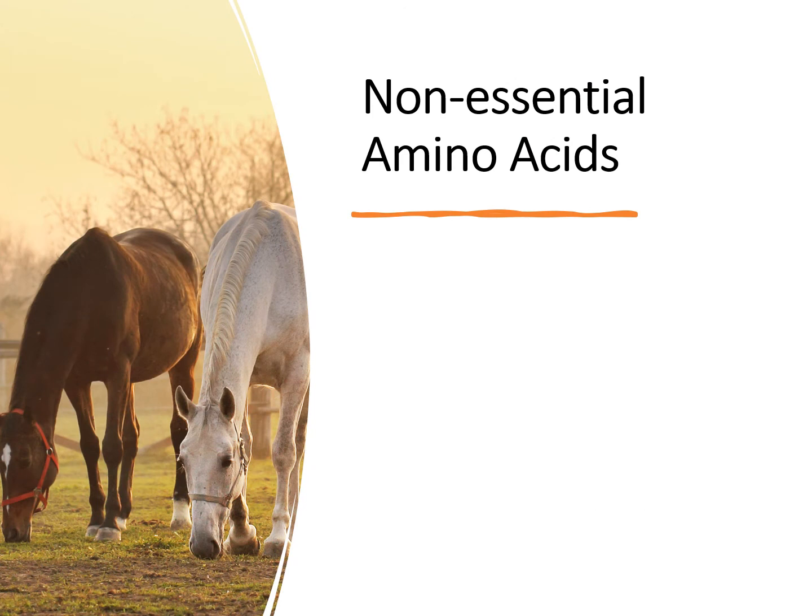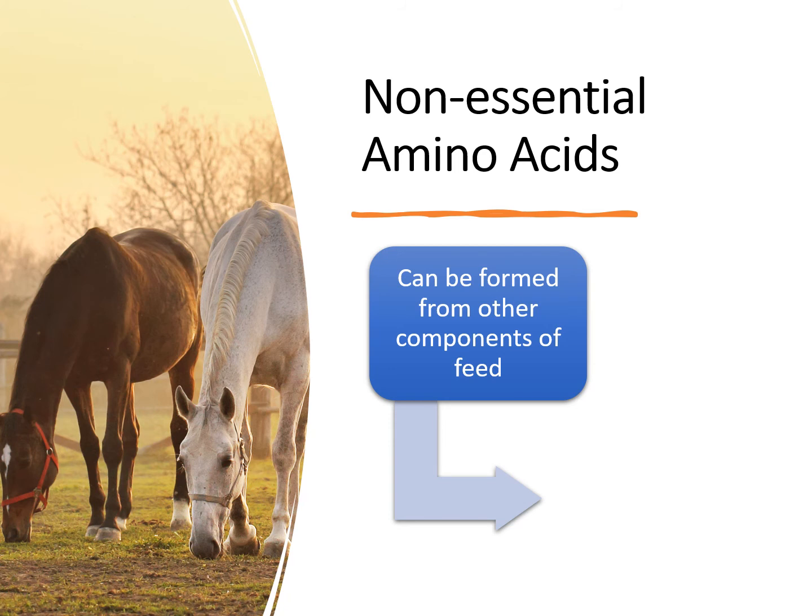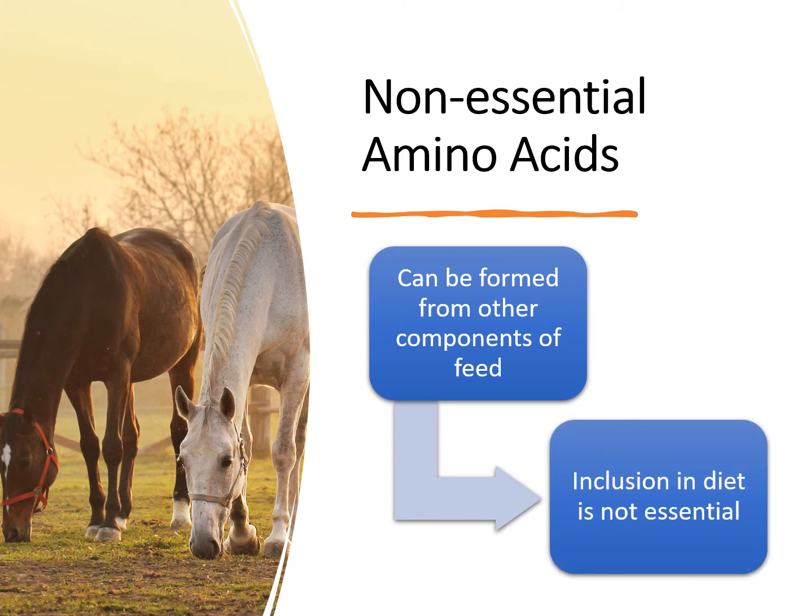The other 10 amino acids are classified as non-essential because they can be formed from other components of feed. This means their inclusion in the diet is not essential because the horse's body can make them itself.